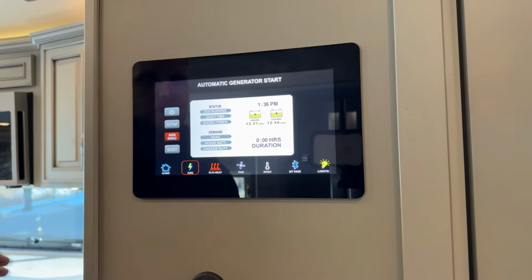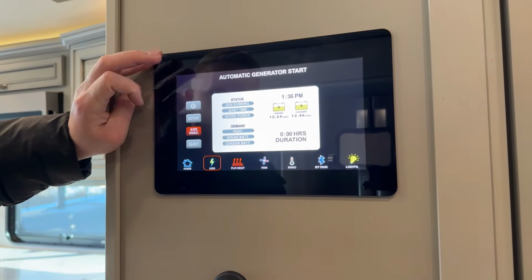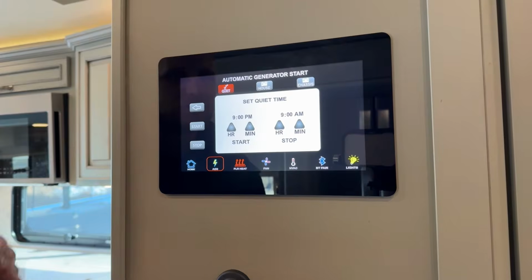So AGS is your automatic generator start. This is for our 10 kilowatt Onan generator. We can start or stop our generator from here. We can do the setup for it. So this is where you can program your quiet time, times that you don't want it to run.